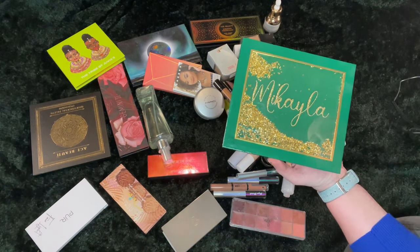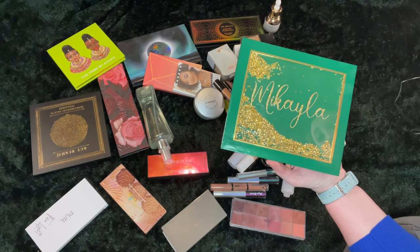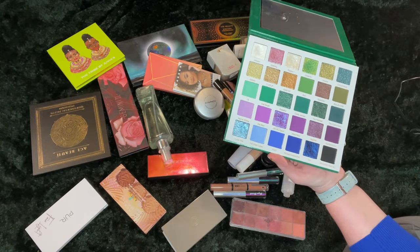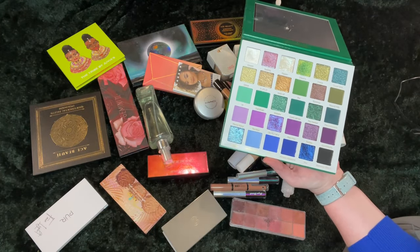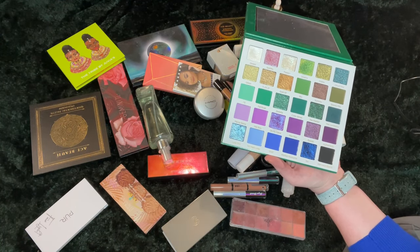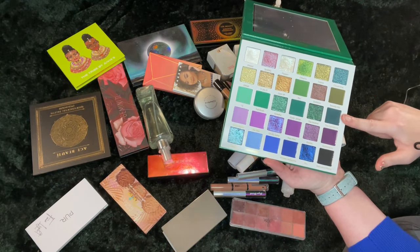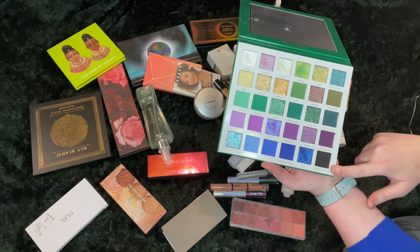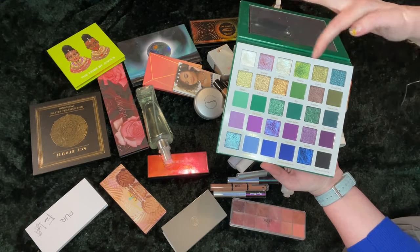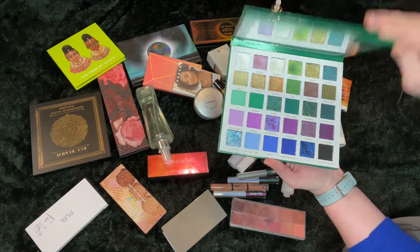So this is from Glamlight, and I do love Glamlight, but they collaborated with Michaela. I got this palette because I was trying to tell myself to like green. It does have some colors that I like, but this color story really is not my favorite. Greens are hard for me to wear on my eyes. Blues are hard for me to wear on my eyes. So it's really only like 1, 2.5 rows that I actually like in here.